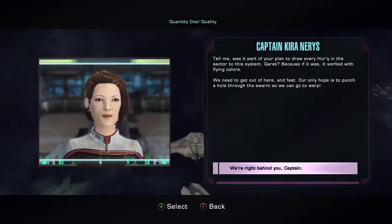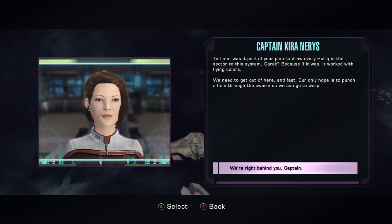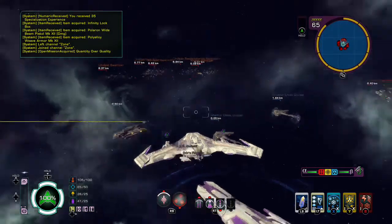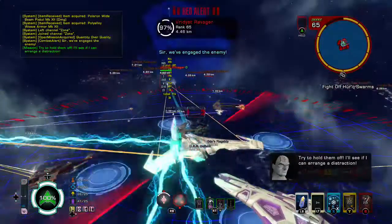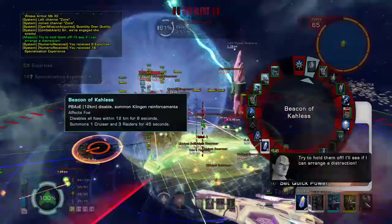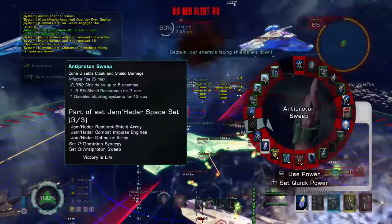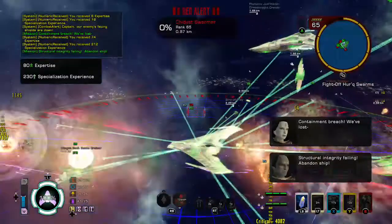Tell me, was it part of your plan to draw every Herc in the sector to this system, Garrick? Because if it was, it worked with flying colors. We need to get out of here and fast. Our only hope is to punch a hole through the swarm so we can go to warp. Try to hold them off. I'll see if I can arrange a distraction. Containment breach. We've lost. Structural integrity failed. Abandon ship.